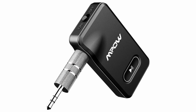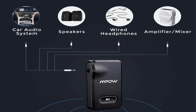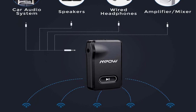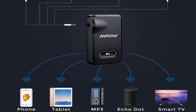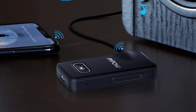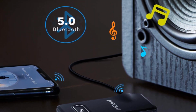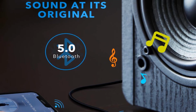Adopted CSR chip for providing more stable and faster transmission with less power consumption, which can represent a superior audio performance to spoil your ear and never feeling boring while driving. Built-in mic for safer hands-free calls while driving. Just press the answer button to answer or hang up your phone calls while driving. Dual link for more choice. Mpow can connect 2 Bluetooth devices at the same time for enjoying your music and won't miss any calls.